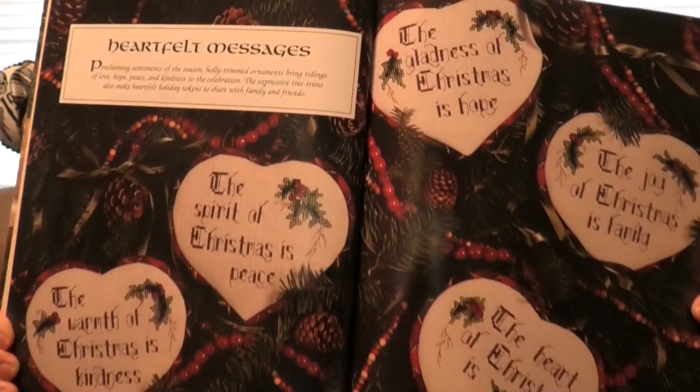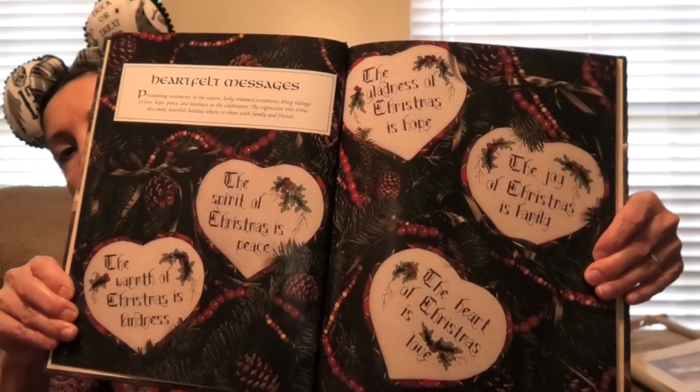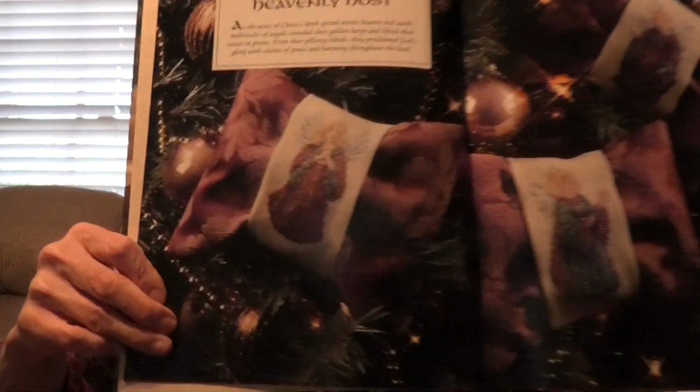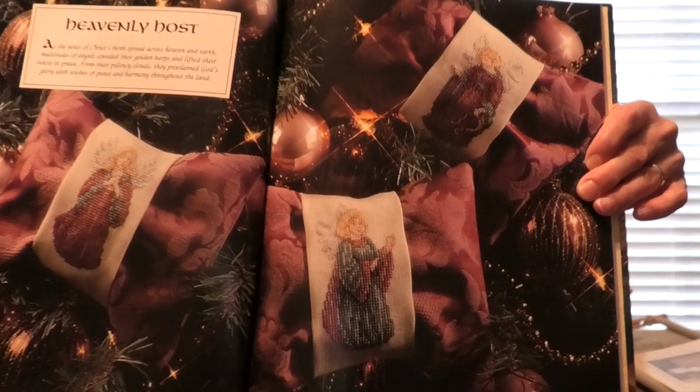These are really pretty. The font's pretty. The heart's pretty. I like these. These are the Gladness of Christmas is Hope. Very pretty. Not crazy about the back stitching in here. I'd like to try these and see if you can do it without the back stitching. Next one is Heavenly Hosts, Angels. Let me see it.